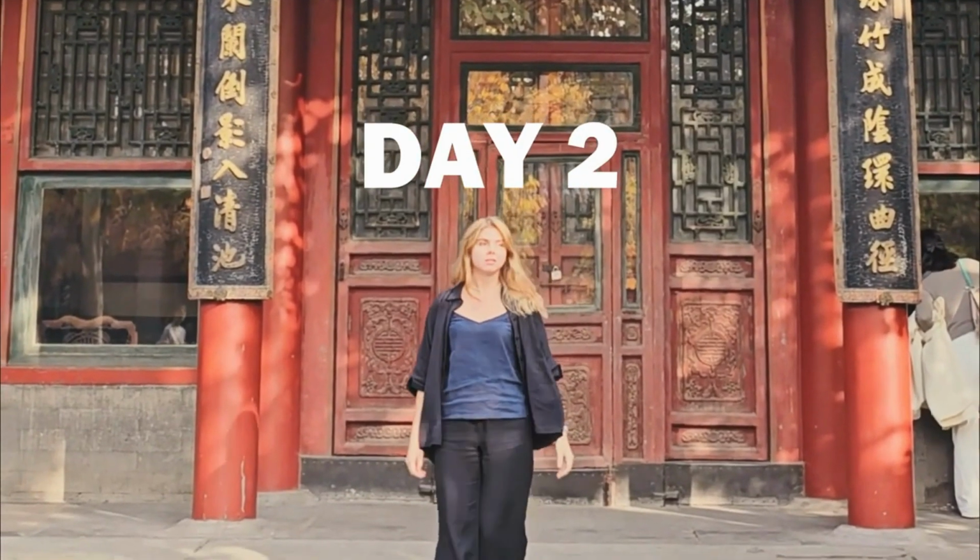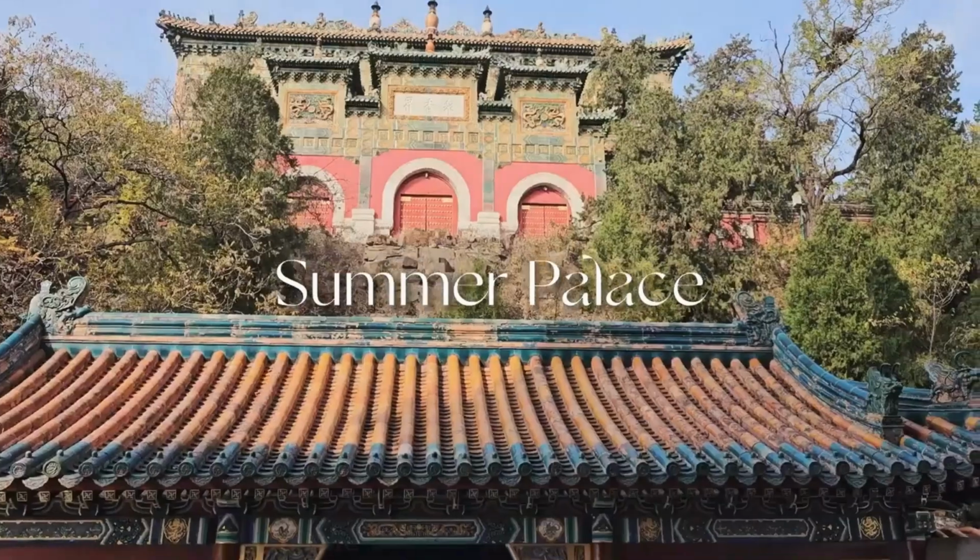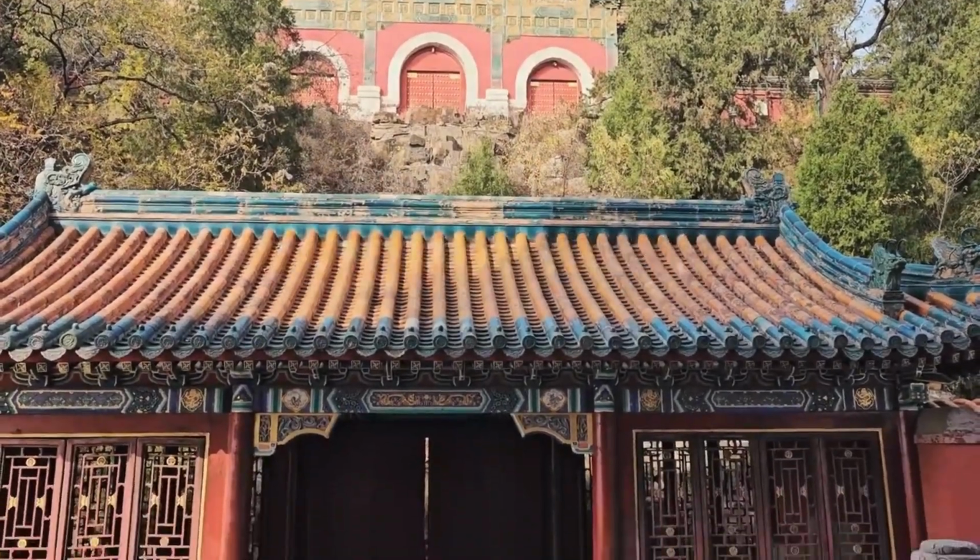Day 2. Let's explore Beijing's most popular spots. First, the Summer Palace, where royals escape the heat. You'll be amazed by Kunming Lake, covering most of the grounds.